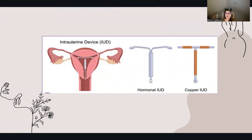The copper IUD has a thin copper wire that wraps around the stem of the IUD. The copper wire coiled around the device produces an inflammatory reaction that is toxic to sperm and the eggs. And that's how it creates the prevention of pregnancy.